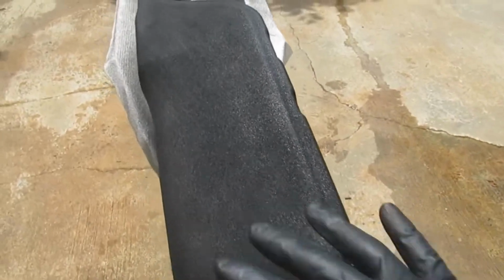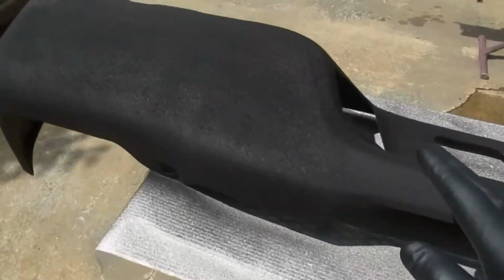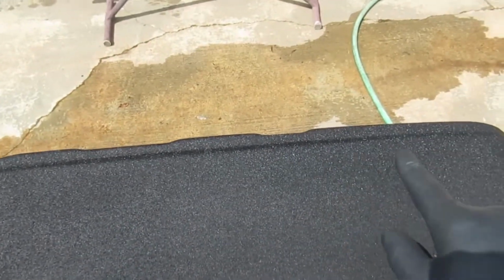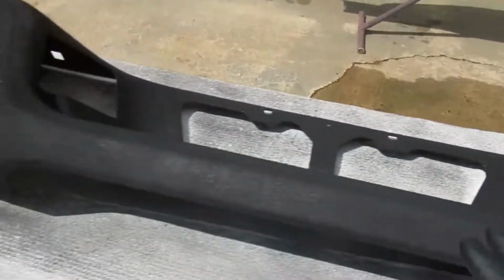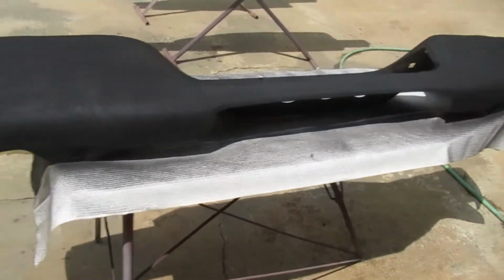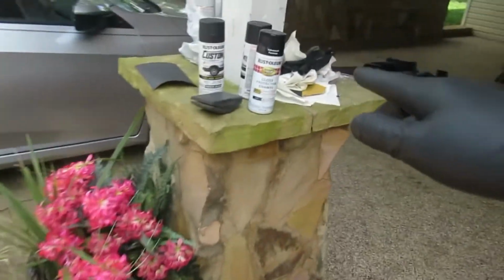I don't know if the camera will pick it up, but all along here you can see it's this gloss black, whereas this has more of a matte texture to it. I really like that because from far away this kind of looks like primer, and I don't want that look. Even in the sunlight, I hope the camera's picking this up, you can see how sparkly that edge is right there, because I sprayed it with that Rust-Oleum paint. So that's what I'm thinking of doing. Hopefully I don't have a reaction with both the paints, and it just sticks on there. But yeah, I really like that look. So let's go ahead and start spraying that gloss black spray paint on there.